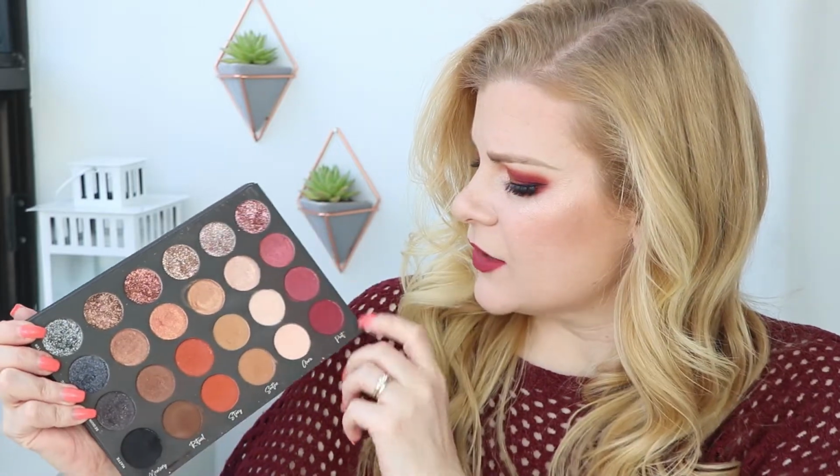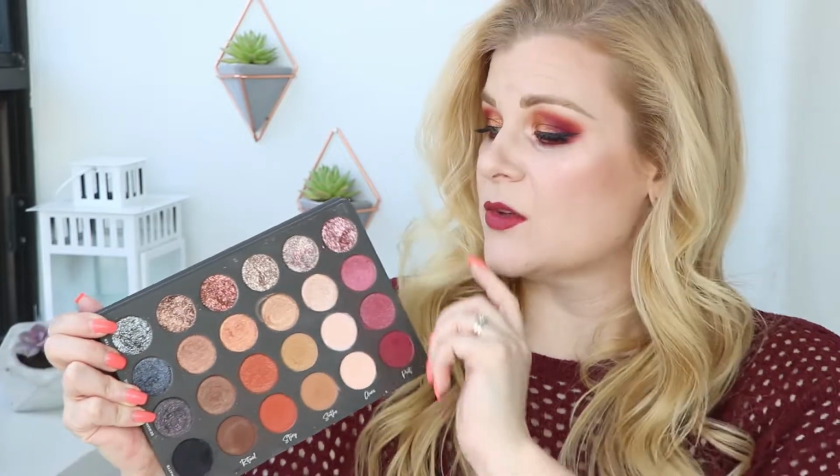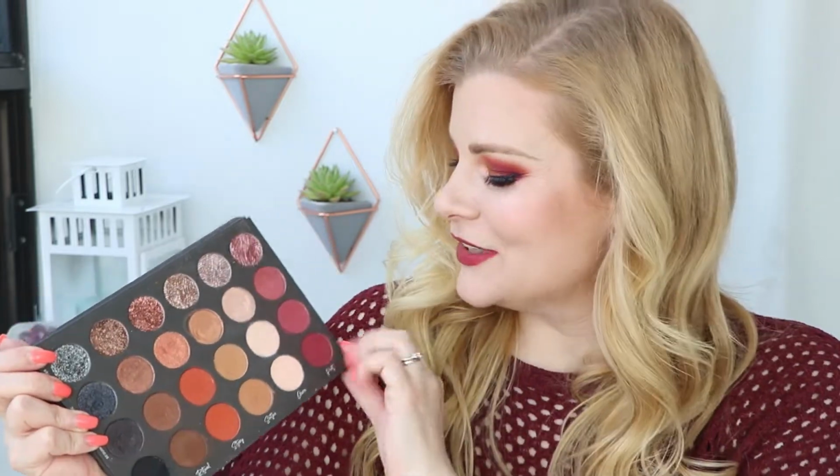And the colors are so beautiful too. My favorite is definitely Aura glitter because it's not just a purple taupey color, but there's some like green and blue and purple flecks in there as well. So the glitters are phenomenal. The mattes are dreamy. They're just so freaking lovely.